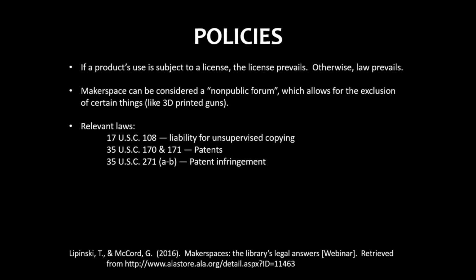Just to give you a sample of what they said, with respect to makerspace devices, they said that if a product's use is subject to a license, if you have to click OK to install the software, or you have to implicitly agree to this giant document of legalese when you open the box, your license is going to govern the use. Otherwise, law will prevail. So just in terms of indemnity, it might be a good idea to go through that big block of legalese and read what it says before you start offering this stuff to the public.